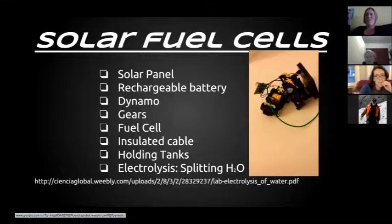And so here's the ingredients you would need for a fuel cell car. And again, there's information through NEED. And I'm sorry that in this PowerPoint you don't see the NEED link. It's in my website because I can get to that information directly instead of having to look through all the lessons. So you need a solar panel, a rechargeable battery, the dynamo so that you can turn the wheels, and you need to invest in some gears for the wheels to turn.